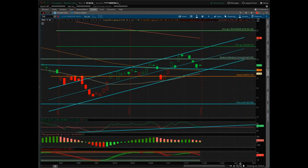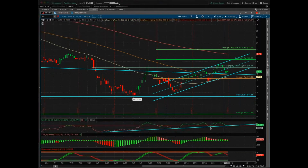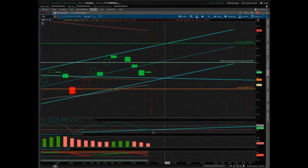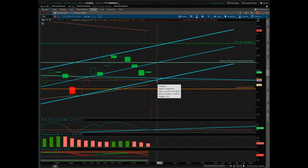And once it gets above that 19, then we're going to make our way to that 3140 and then that 3150. Okay, looking at the RSI, RSI is still holding very nicely. As we could see here, it bounced off that 50. So that's very strong. Momentum is curling down, but we'll see. As long as it holds this channel, we should be good.